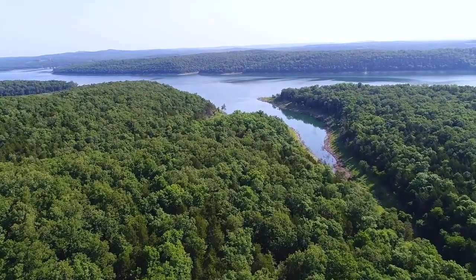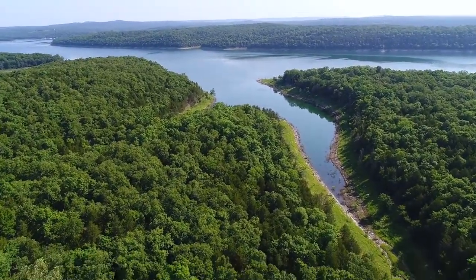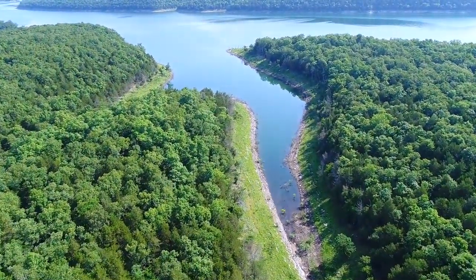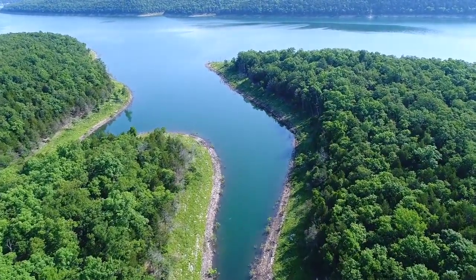And there we go. We're transitioning from the property into the Corps land, and then the lake itself. Bull Shoals Lake being a Corps of Engineer lake. If you have frontage on that Corps land, that's basically open for public use, so you can walk right to the lakefront from the property, which is really, really cool.